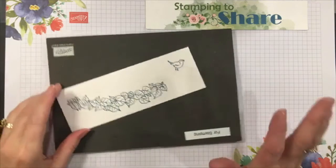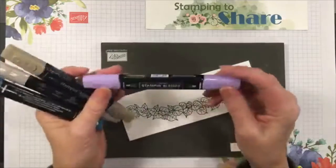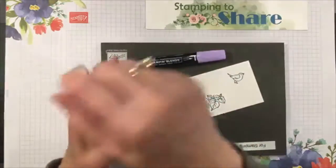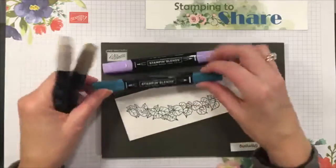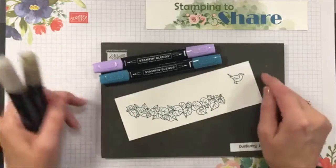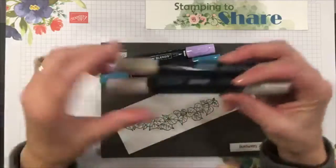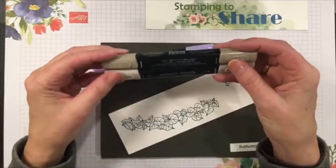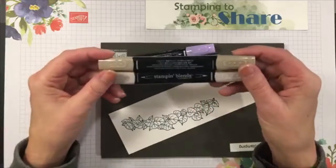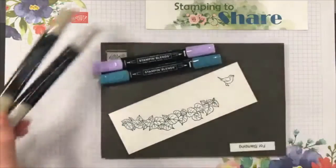All right, so to color it, we're going to use Stampin' Blends. Let me just share with you the colors we're using here. So we have dark Purple Posy, and we have light Pretty Peacock. Those are the two colors we're using to color the vine. And we're also going to be putting just a touch of that color on our bird. And then we also have the Crumb Cake 2-pack here. All of our Stampin' Blends come in combo packs, so this is a full combo pack here in Crumb Cake.